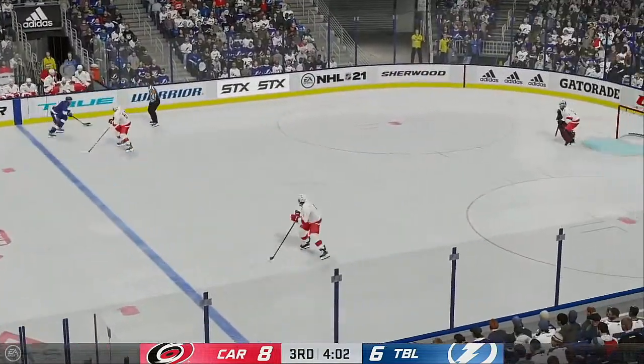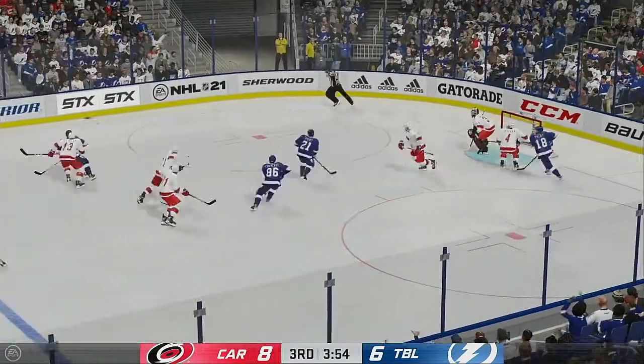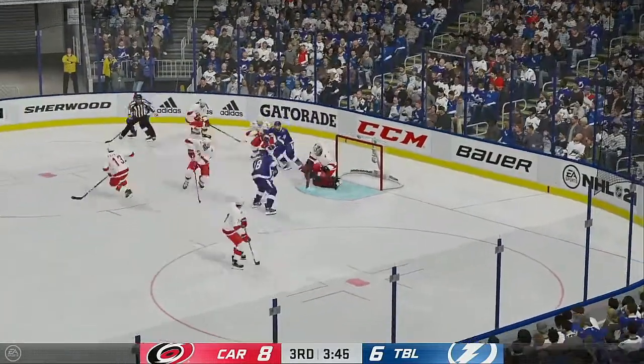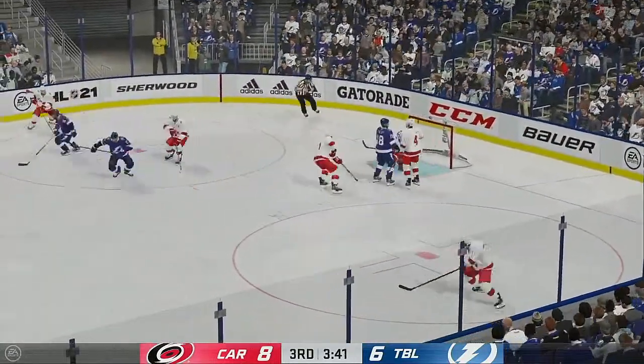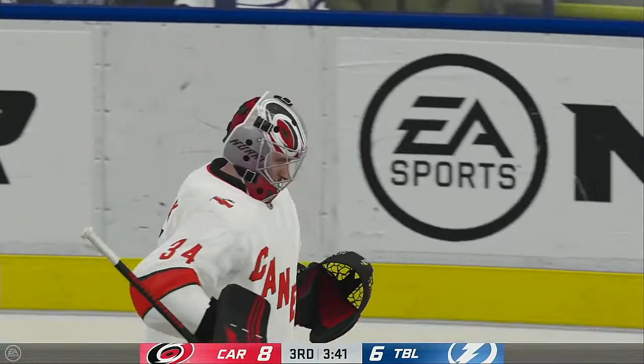Palat's got it along the boards. Drives it to the crease. Scooped up along the wall by McDonough. Here's a chance right in front. Fantastic stick save by Mrazek. That's in a dangerous spot. He makes a good save here.